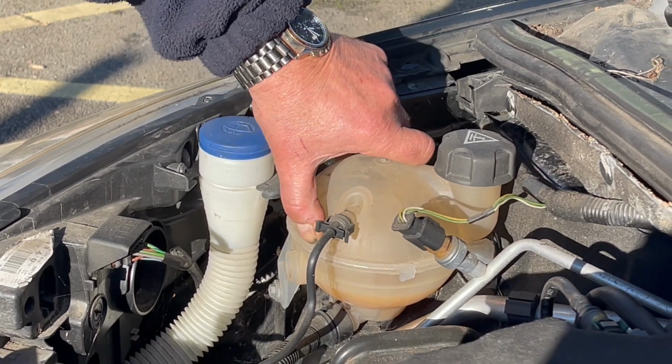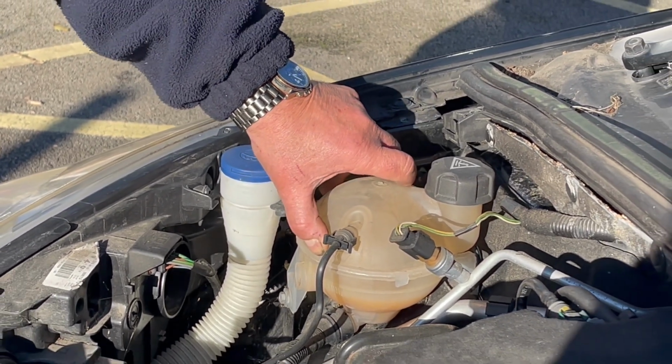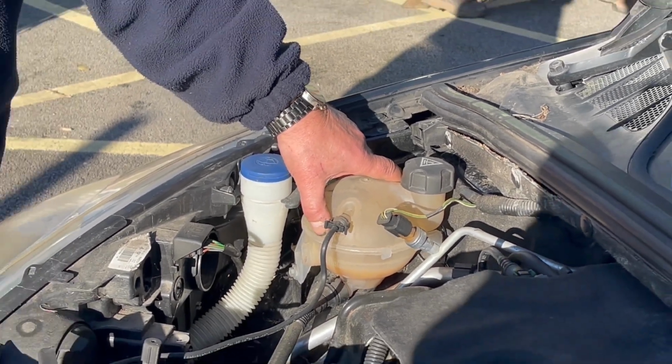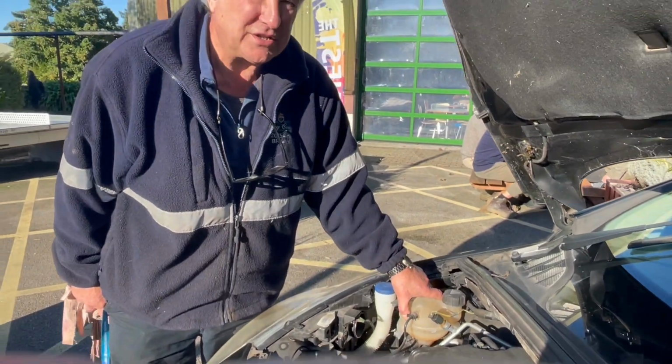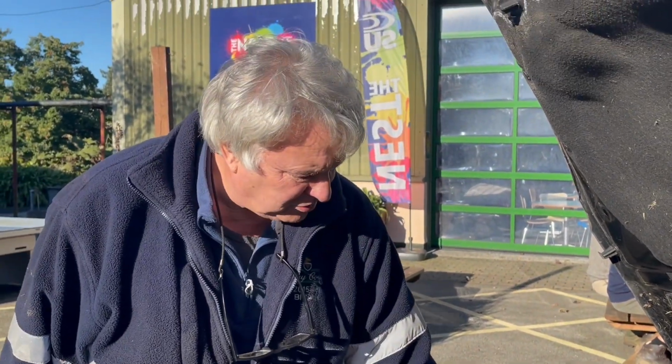And at this time of year you want to get your antifreeze checked. You can buy testers in various car shops. I won't mention names, but the big one with the H is quite good, and they will give you a cold tester, which is basically a series of little balls which rise up when you draw the water up, and they'll indicate what it's protected to.